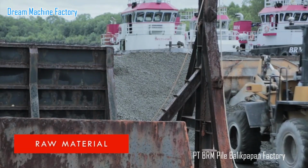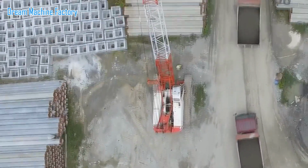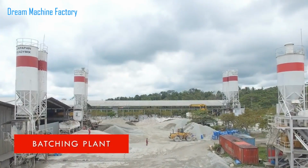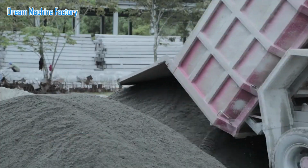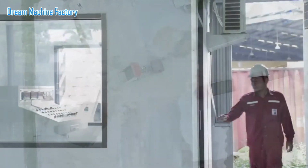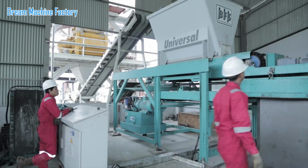Raw material section stores and handles cement, aggregates, water, and steel, ensuring quality control before batching and production processes. The batching plant precisely measures and mixes raw materials such as cement, sand, aggregates, water, and additives to produce high-quality concrete. It ensures consistent mix designs for various production needs, including precast and spun piles. Automation and control systems help maintain accuracy, efficiency, and quality throughout the mixing process.